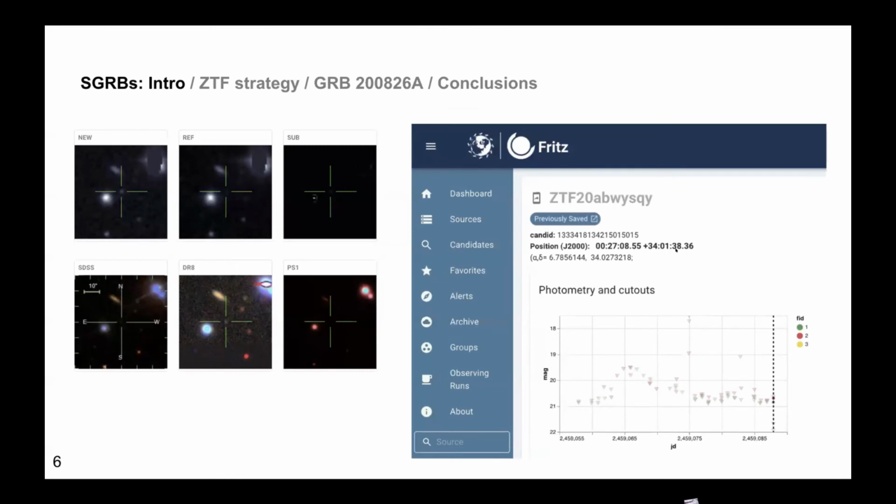As you might not be familiar with ZTF, this is how we look for these transients. This is a screenshot of Fritz, the platform we use to interact with the data. You see here the light curve of this particular one, ZTF20 of whiskey. You have the positions and the cutouts. So how does this work? ZTF takes an image every night of a given field, subtracts a reference image, and then you can see what is left in a given subtraction. You can also compare to other catalogs and see what's behind.